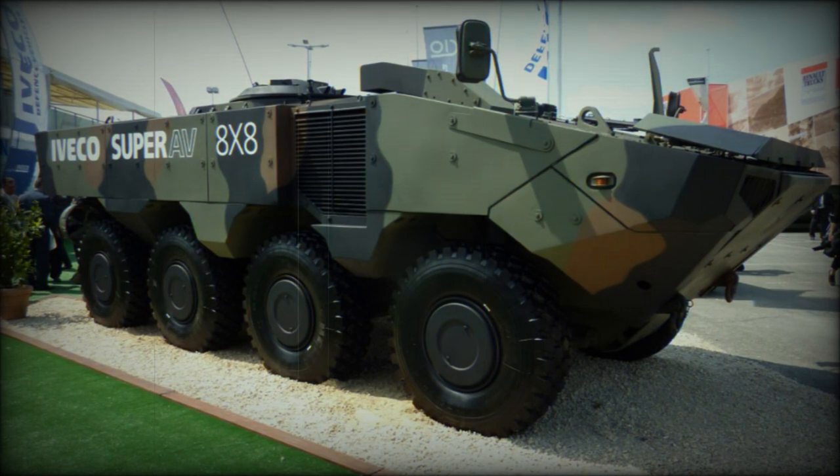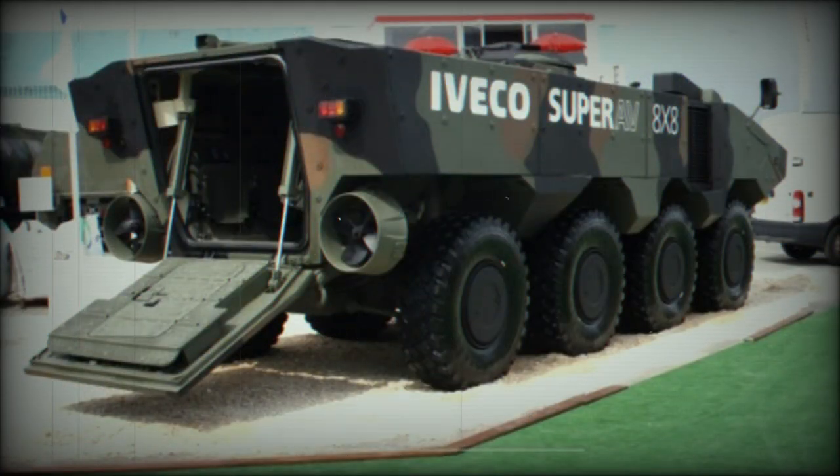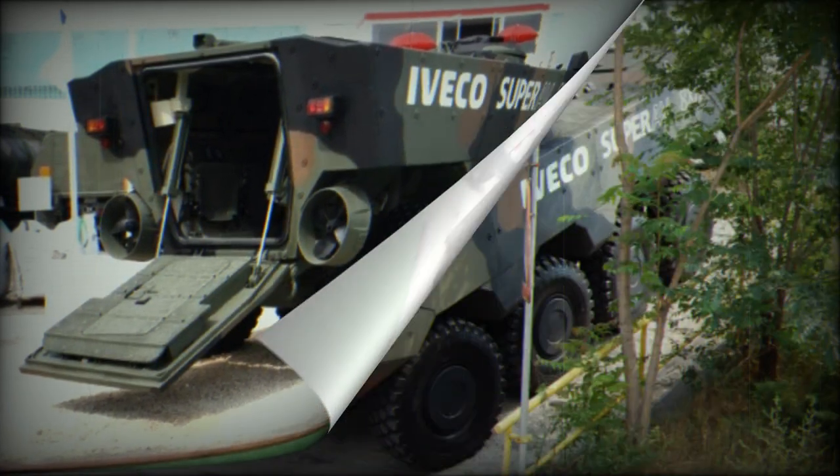This APC can carry 12 troops plus the driver. If a two-man turret is fitted, this number is reduced to 8 troops. Dismounts enter and leave the vehicle via a rear power-operated ramp with integral doors. Also, there are roof hatches for observation, firing, and emergency exit.